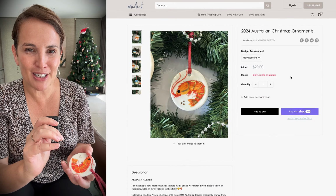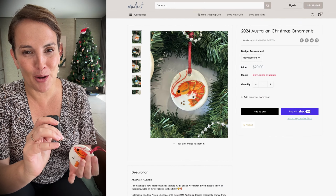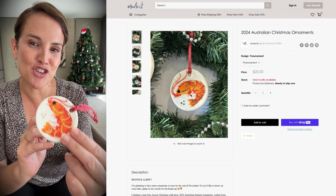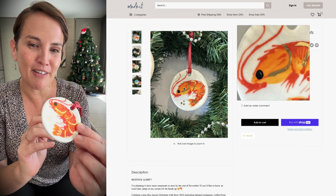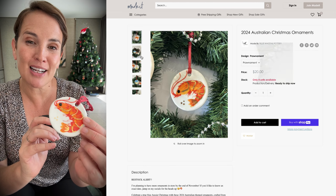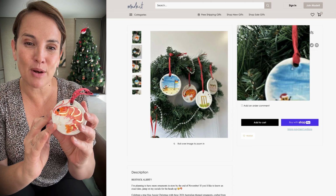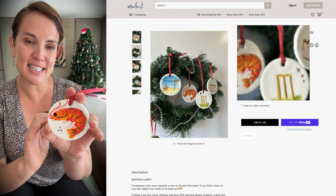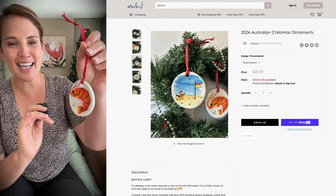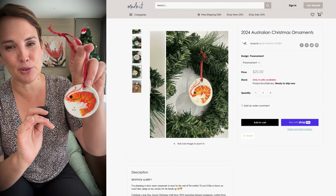But these decorations, honestly, they make me smile so much, and she's got a few variations, but this is my favorite one, and it's the giant prawn, and I love how it's got this beautiful gold detail on it as well, so it catches the light. Now, as far as size wise, you can see that it's actually quite a decent size, almost like the palm of my hand, I would say, but hanging, they just catch the light beautifully.